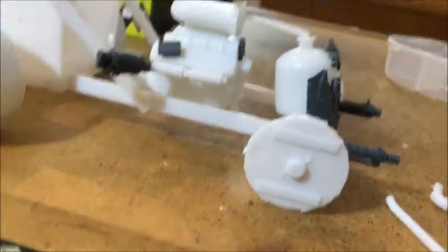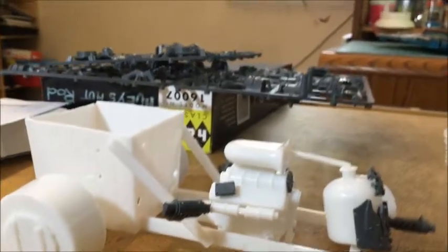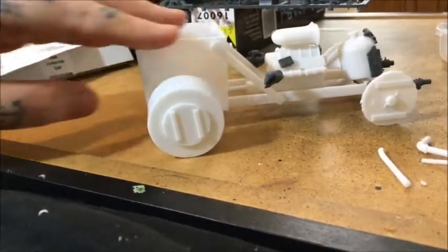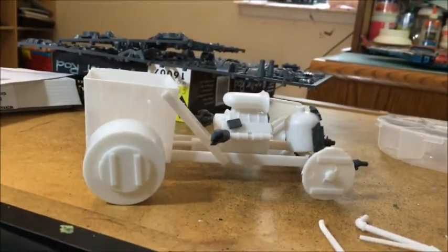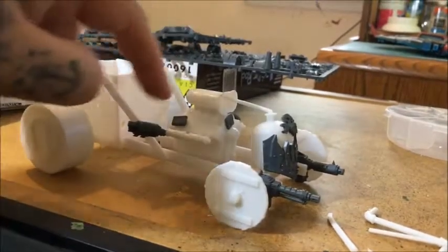So what I did, let me get my finger out of the way, and then we're going to scroll back a bit, and I'll show you. So here we have, I cut off the back like I said I was going to do. And what I'll do is I'll build a platform out here somehow. I need to see how much styrene I have left. And then I'm going to build a little driver compartment in here.